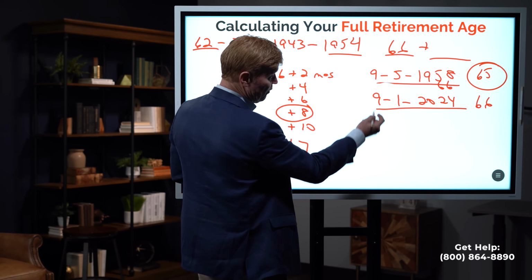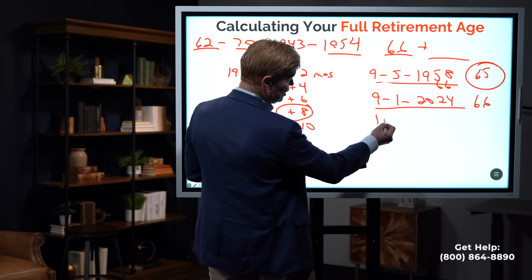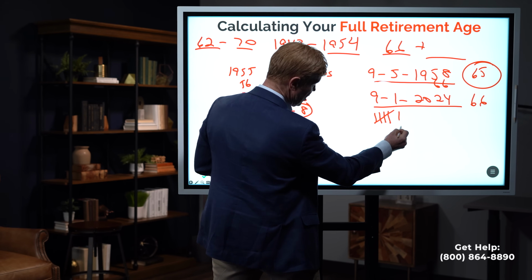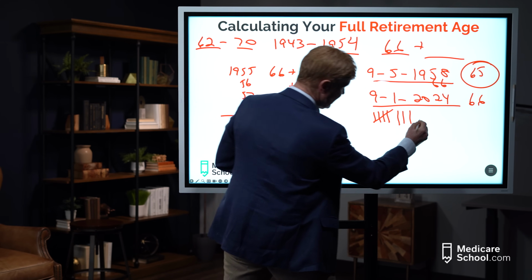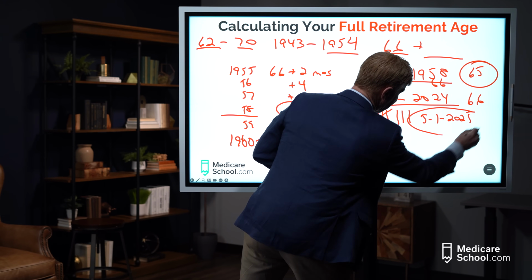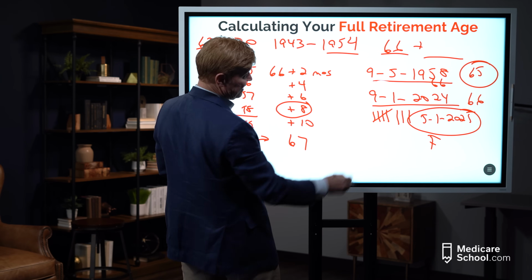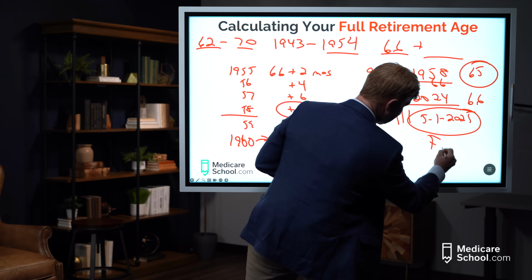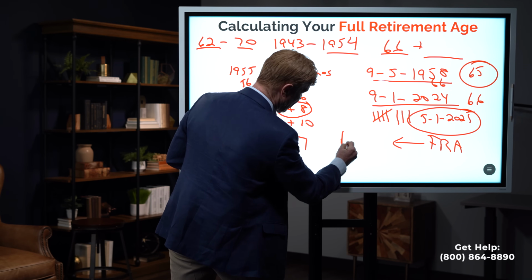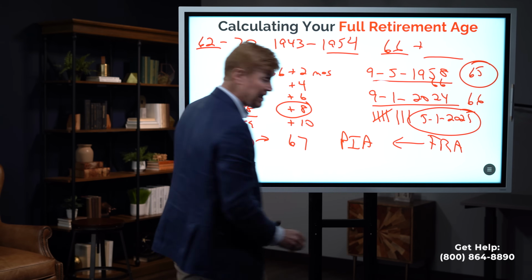So how do we do that? Well, we start counting. October, November, December, January, February, March, April, May. So 5/1 of 2025, that person born on September 5th would hit their full retirement age, which means they would be eligible for that primary insurance amount.